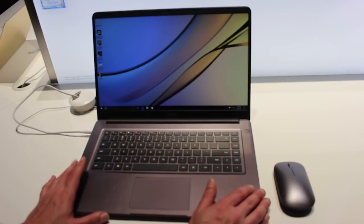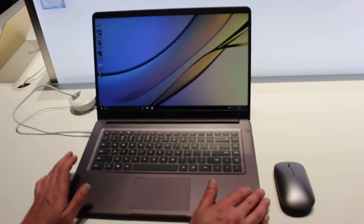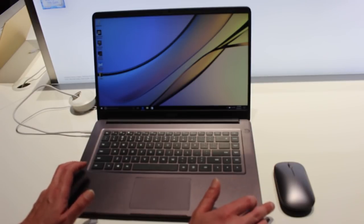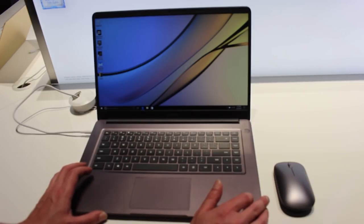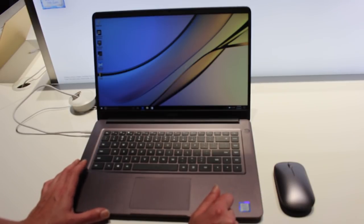This will start at €799 for the entry-level config, which is an Intel Core i5, the latest 7th generation Kaby Lake, with 8GB of RAM, 1TB hard drive, and an NVIDIA 940MX discrete GPU. That goes up all the way to €999 for the i7 with 8GB RAM, 128GB SSD, and 1TB hard drive, again with the 940MX.